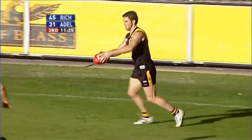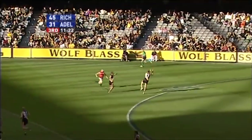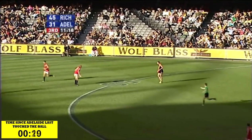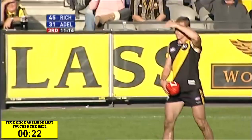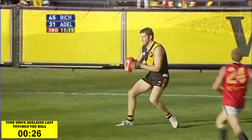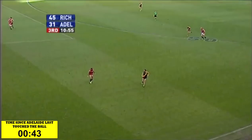Now we can sit back for 2 minutes while Richmond keep possession. We'll take a break. I can't have a cup of tea. Bowden kicks it to Tuck, who's got it at half back. That was a spectacular mark. 3. This is the 4th mark. We'll just try to keep track of the mark. 7.